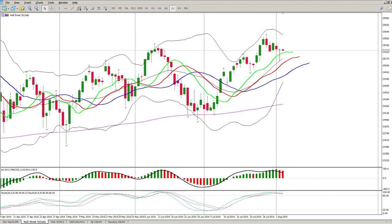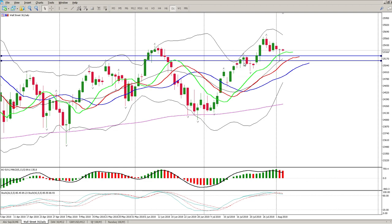So yesterday's plan actually worked out almost to a treat. The pullback was a little bit deeper than I was expecting, but it definitely did work out. So I'll run through that now. This was the level here, this 25 to 20 that I was looking for us to get some buyers step in from. We did overshoot that, basically down to the 20 moving average on the daily, and then the buyer stepped in and pushed price up.